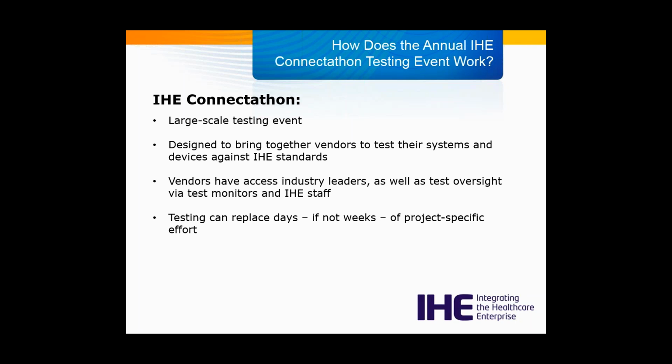The Connectathons are designed to bring together vendors across various domains and test their systems and devices against established standards and specifications, and these are developed through IHE. IHE doesn't necessarily develop the standards, but often points to the standards. For example, as Zach had mentioned, HL7 being the primary messaging standard, and then ISO IEEE 11073 is a standard that focuses more on the capabilities and functionality of a device and how you represent that.